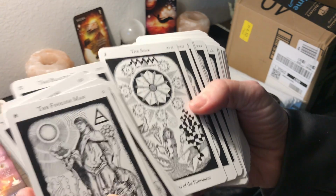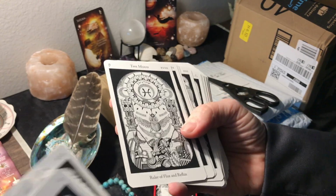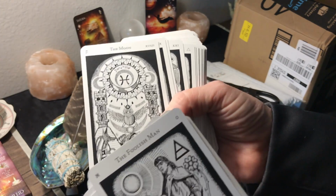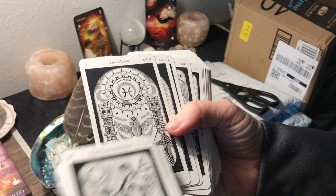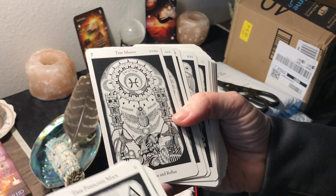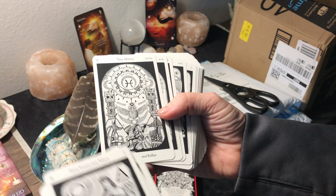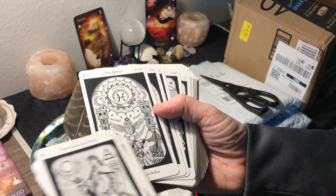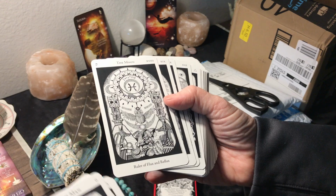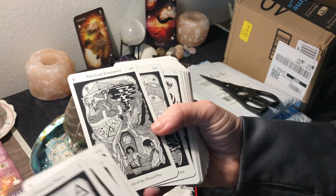Pouring into. Oh, are you in love with this? I'm probably so late in the game with this deck, but it doesn't even matter. It's new to me. We have the Scarab. We have the Moon represented here. We have Pisces. We see the moon symbols. We have the two towers. Duality is represented as well.